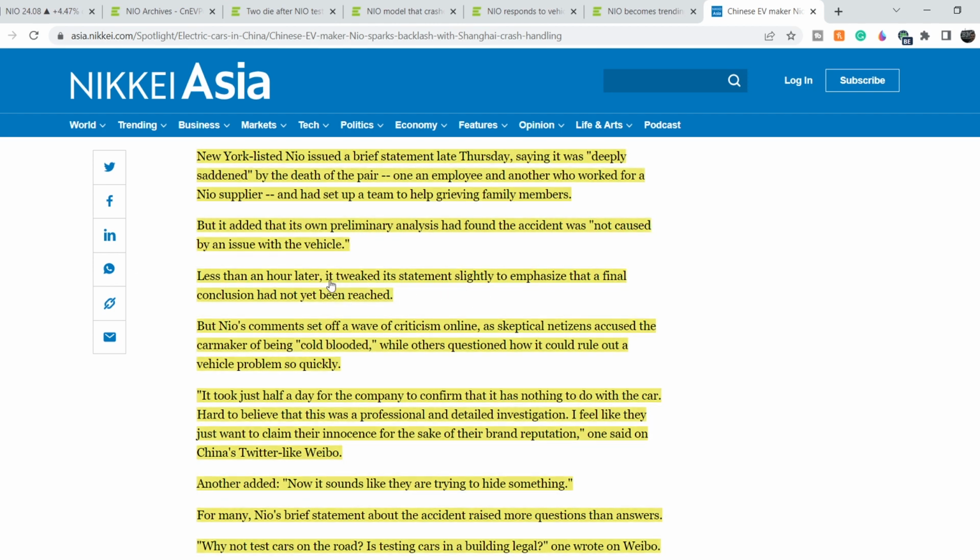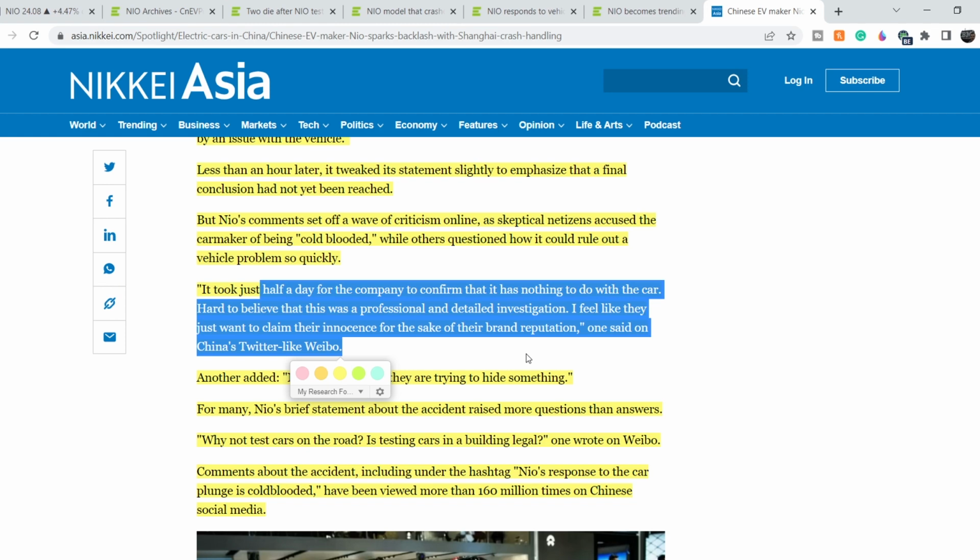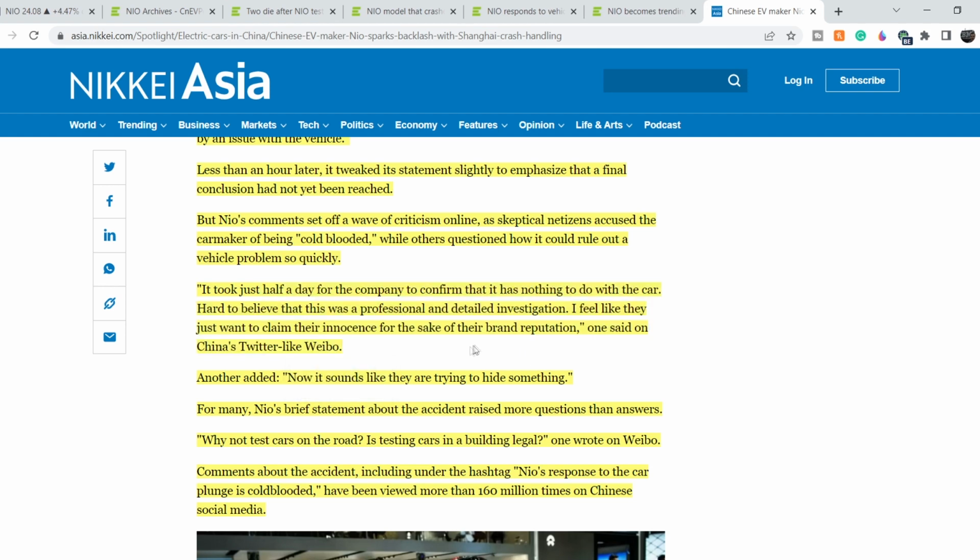Less than an hour later, it tweaked its statement slightly to emphasize that a final conclusion had not yet been reached. But NIO's comments set off a wave of criticism online as skeptical netizens accused the carmaker of being cold-blooded, while others questioned how it could rule out a vehicle problem so quickly. It took just half a day for the company to confirm that it has nothing to do with the car. Hard to believe that this was a professional and detailed investigation. I feel like they just want to claim their innocence for the sake of their brand reputation, one said on China's Twitter-like Weibo. Another added, now it sounds like they are trying to hide something.